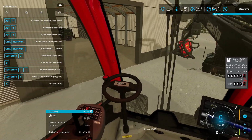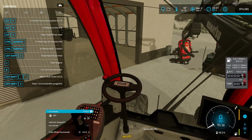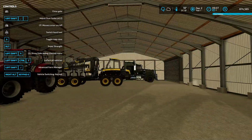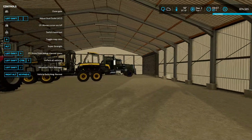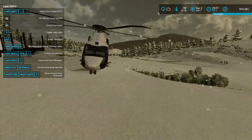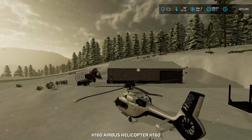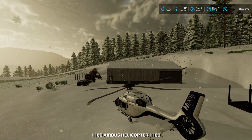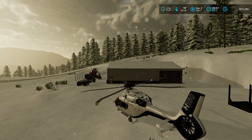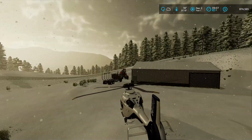I'm just going to leave this sit out here because I'm going to come back up here. And we got a shed. We bought a dedicated logging truck to go out here. Instead of hauling all the logging equipment back and forth, I just spent 25 grand to build a shed.